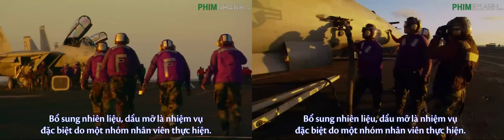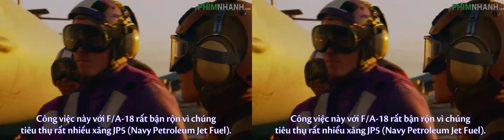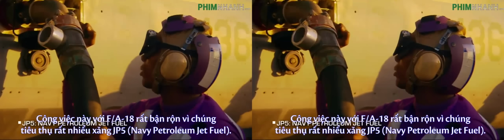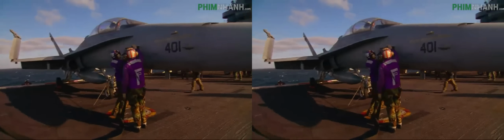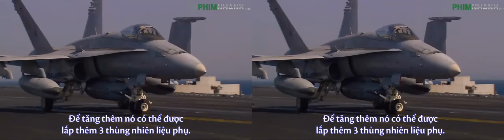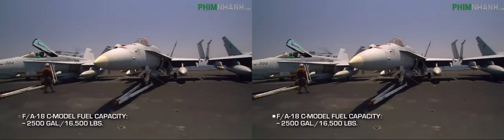Fueling and defueling the jets is a specialized task handled by a meticulously trained crew. And they're kept busy with the FA-18s, which consume massive amounts of fuel, also known as JP-5. One criticism of the FA-18 is that it has a relatively small onboard fuel capacity of 1,600 gallons. To increase its range, it can carry three external tanks.